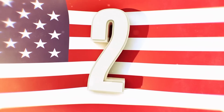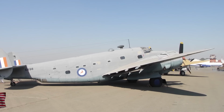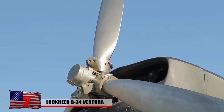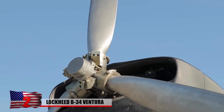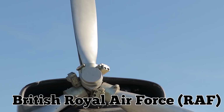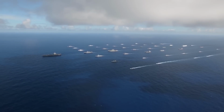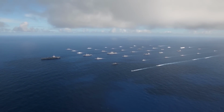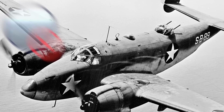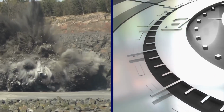2. Lockheed B34 Ventura. The American-built Lockheed B34 Ventura was a twin-engine medium bomber and patrol bomber that first entered service in 1942 under the British Royal Air Force, RAF. It served under the US Navy in the Pacific Theater starting in 1943, and was also used by the US Army Air Corps.